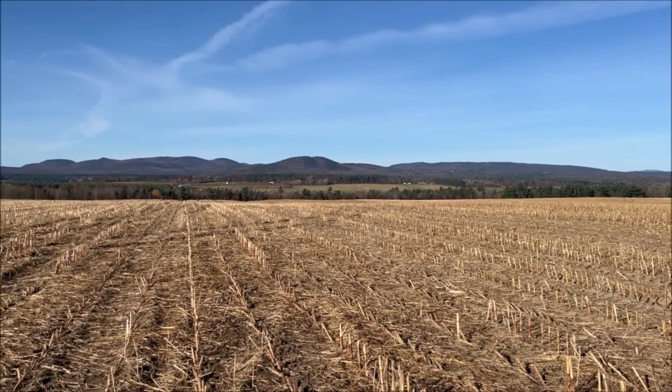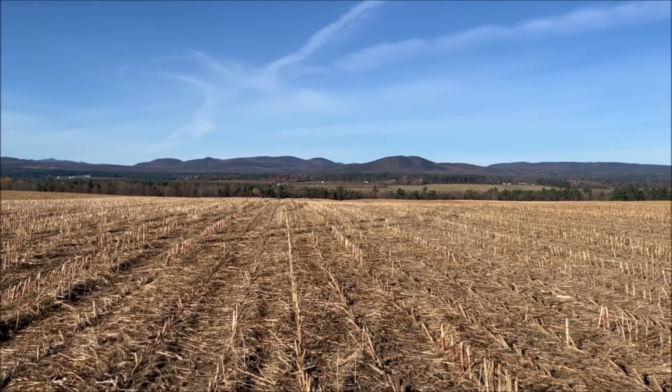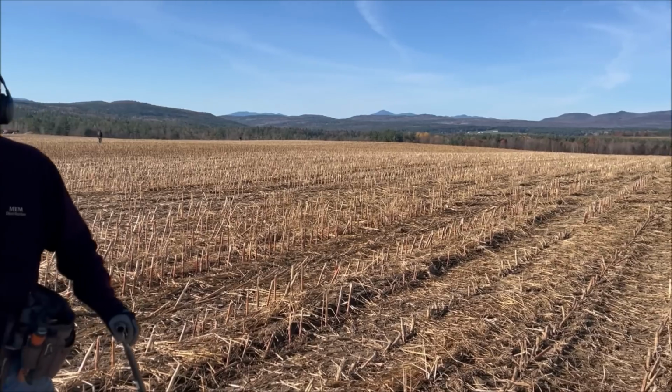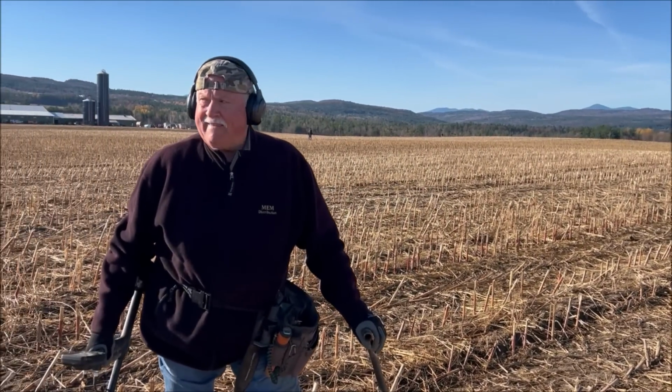All right, we are still in this field. What a beautiful landscape, Doug. The mountains in the background. Beautiful day today. It's probably in the mid-50s, hardly any wind. It's starting to warm up nicely, yeah. Oh, it's a nice day.